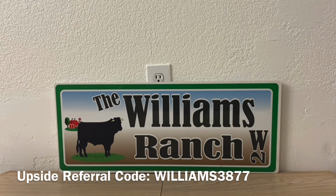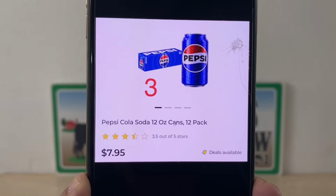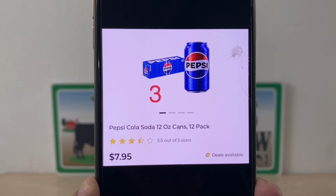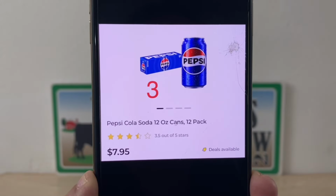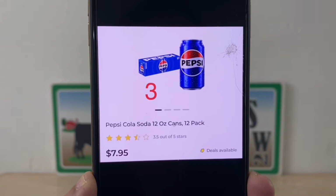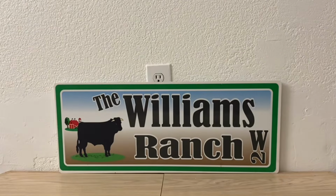Okay, the first item that we're gonna be getting with our first scenario are 3 of the Pepsi 12 packs. These retail at $7.95. They are on sale this week, 3 12 packs for $13. Let's go on ahead and grab 3.